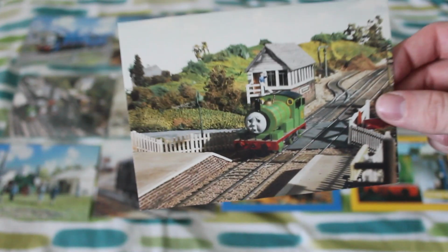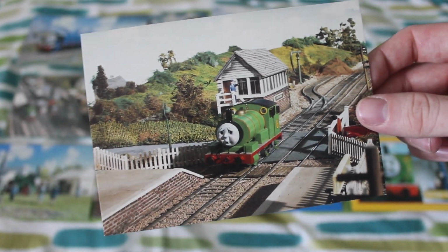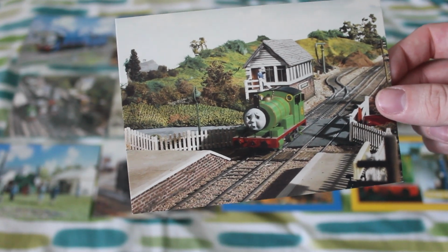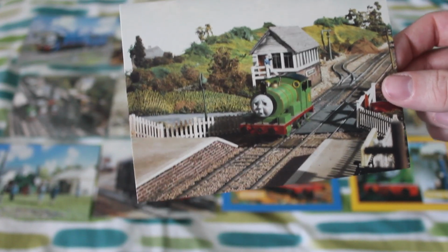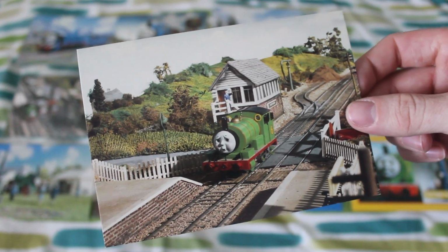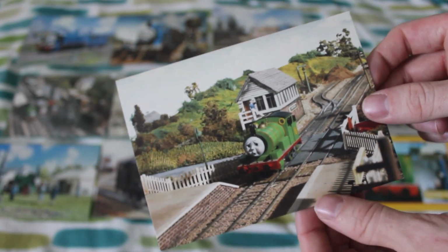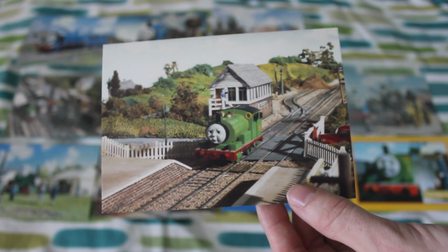The next one I've got, this is from the story Percy Runs Away. Percy's on the main line and he forgets to whistle to the signalman that he's there. And because he doesn't whistle to the signalman, he doesn't switch the points so he can go back to the yard. Gordon comes thundering down the main line towards him, almost crashes into him, but Percy runs away, and then he ends up in that siding behind him there in a big bank of earth. And then Gordon pulls him out, and after that Percy realises that he needs to be a lot more careful on the main line.